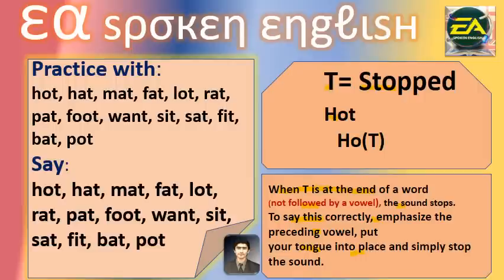Over here we have words to practice like hot, head, fitness, bat, pot. Let's proceed to the next slide, the last rule of this lecture.